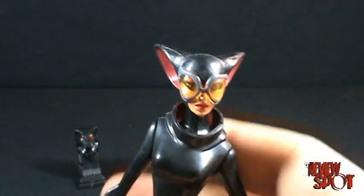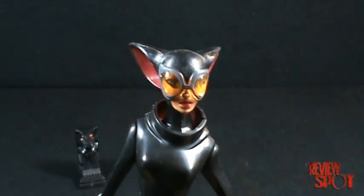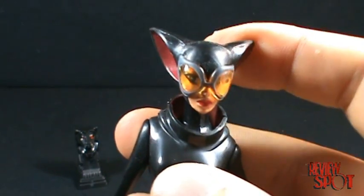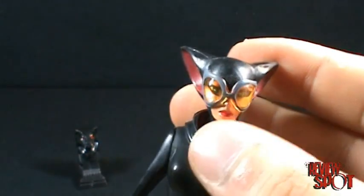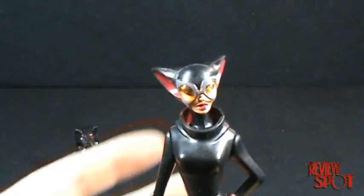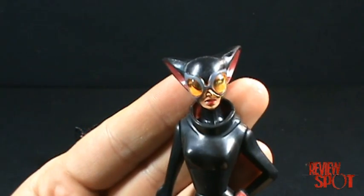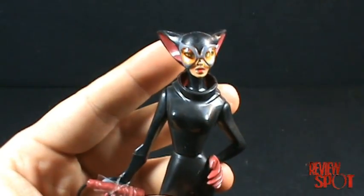I don't think she looks a lot like a cat as much as she looks like a monkey, or like a flying squirrel or something. Little too large, though. I think the ears and everything was a little overkill. In the cartoon, she was voiced by Gina Gershon, which I always thought was a fine looking lady. So Gina, if you're watching my videos, call me.